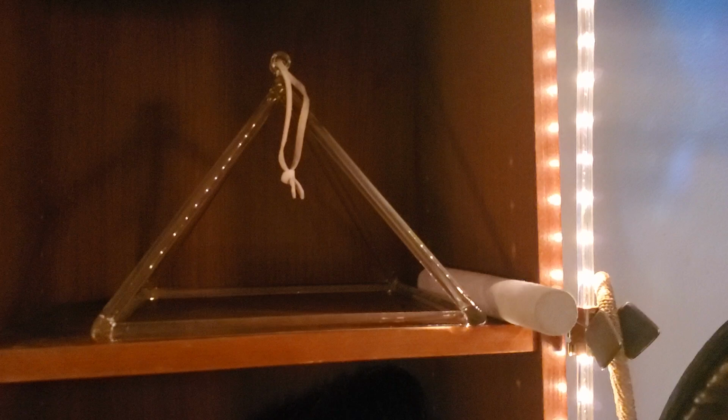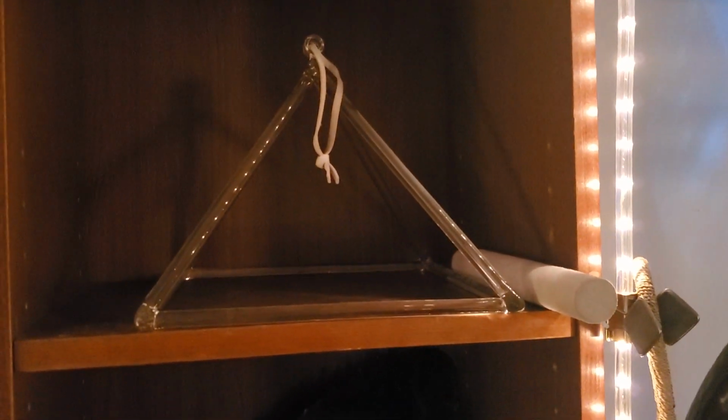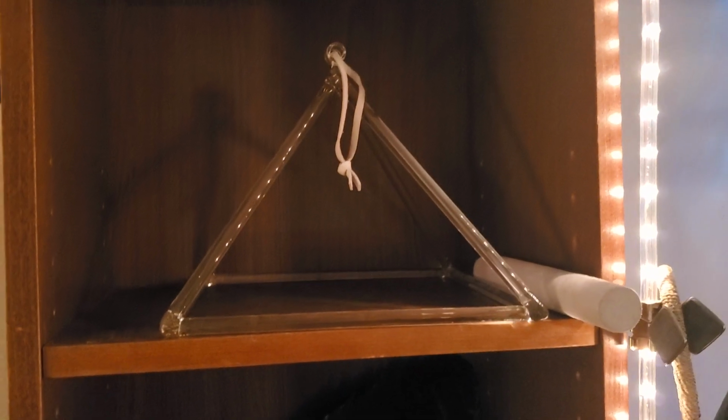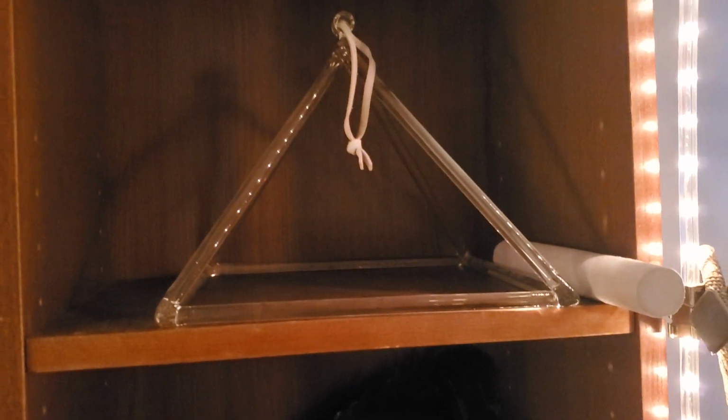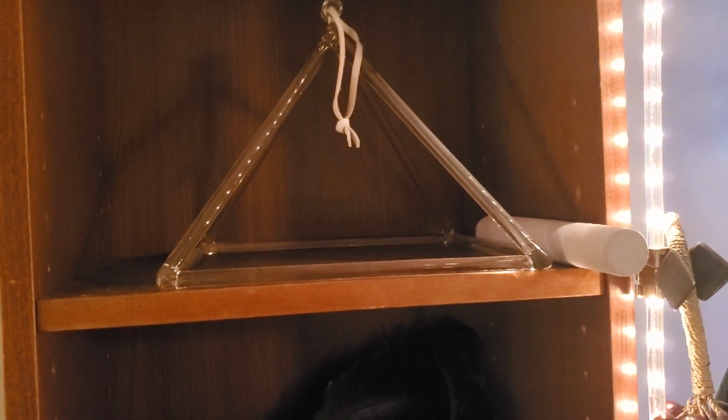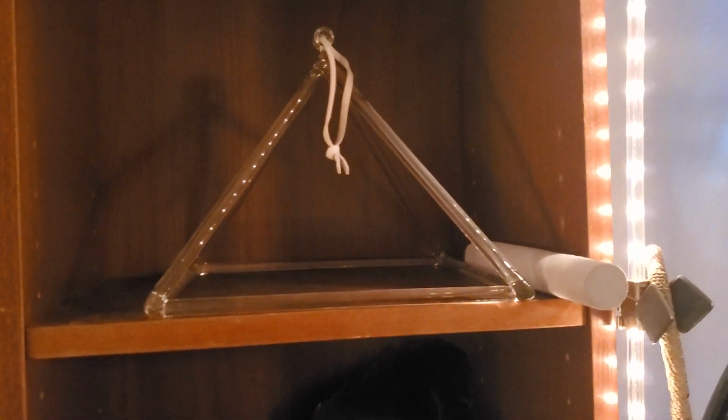Let's go over to this side here. We've got some really big chimes. And up here we have the crystal singing pyramid. This is made out of quartz crystal that's been heated to about 5,000 degrees, crushed, and then made into this pyramid shape. That creates a high-pitched tone that, when you spin it over the head, opens up portals to the highest frequencies to let light in.